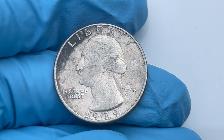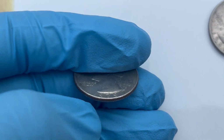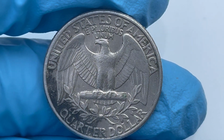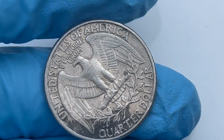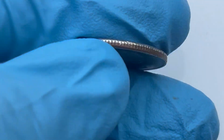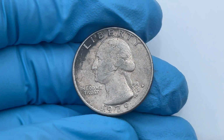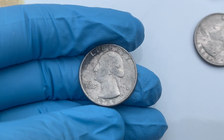But what if I told you there's an even bigger twist to this story? Because guess what? It's not just the 1979 D-Mint quarter you should be looking for. That's right. There are several other coins hiding in plain sight that are worth thousands, even hundreds of thousands of dollars. And one of them might be in your pocket right now. If you think the 1979 D is the only valuable coin, think again. Coins from 1983, 1969, and even 2004 have had errors that made collectors go wild.